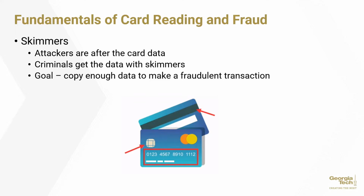Attackers are after the card data, which is mostly what's on the front of the card, but also on the stripe and the chip. When the authors of the paper looked at this problem, they found that criminals are getting this data using devices called skimmers, which is the problem the paper tackles. The goal of these skimmers is to copy enough data off of your card to be able to make a fraudulent transaction. And now this is even possible with the EMV or the chip cards. Once the attackers have the data, they can make reasonable looking clones and they can use them at a store or to drain an ATM account.